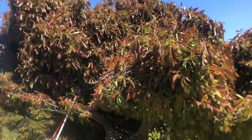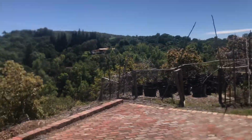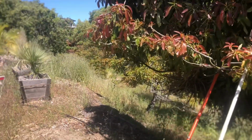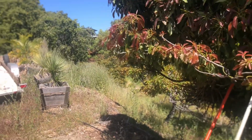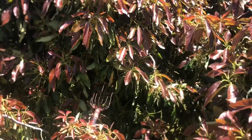Okay, everybody, it's that time of year again when you look at your trees to see how much fruit you're going to get. And this is my dry farmed avocado grove because the deer destroyed the drip system. I keep promising to get out here and fix that. So I'm going to get on it. It's been like 4 years since I watered these trees.